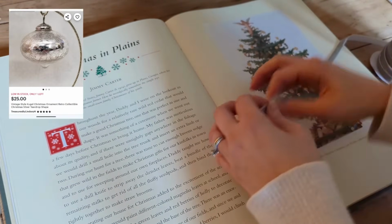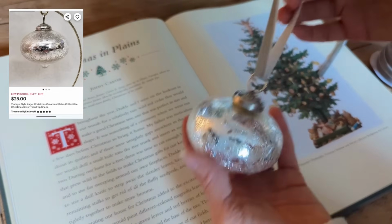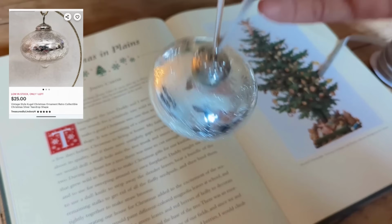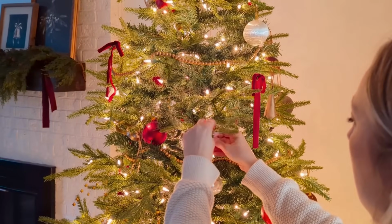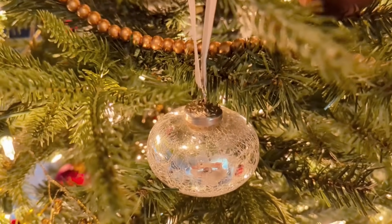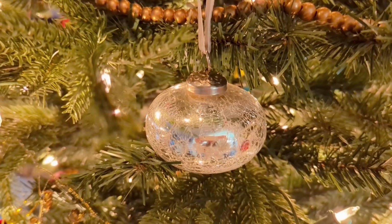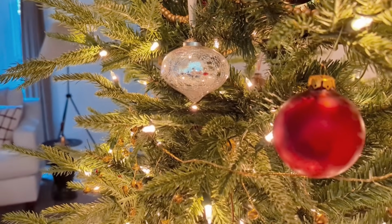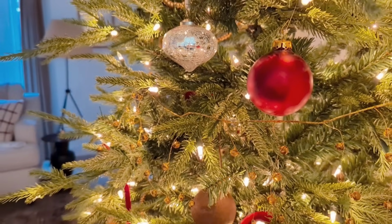So here I'm just adding some velvet ribbon to it to hang, and that's a photo of one that I saw on Etsy that looks to be the same one. It's selling for $25. So my price was excellent, and since it's December at the time of filming this, I'm just going to put it straight on my Christmas tree, which is nice and simple. It really goes well with some of the other vintage ornaments that I've collected over the years, and I'm so happy that I grabbed it, especially for the low price.